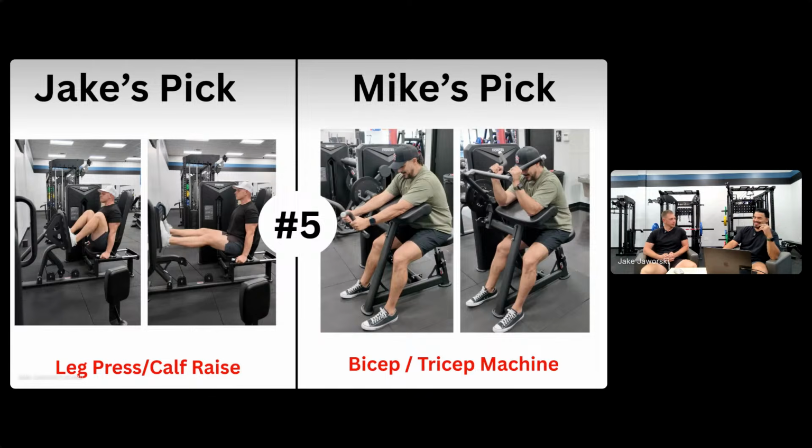LA Fitness. Yeah. We were working out this morning on some of their other machines, and Jake was on one that I hadn't tried, and I was like, how does that feel? And he said, feels like LA Fitness. I'm like, yes, it does.